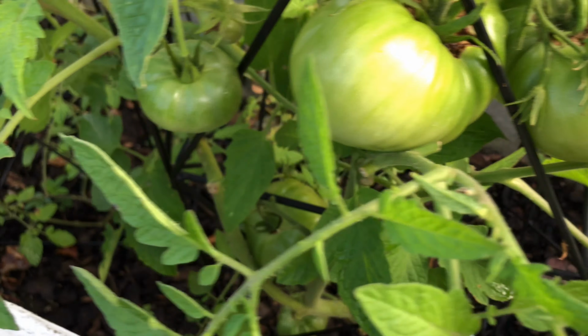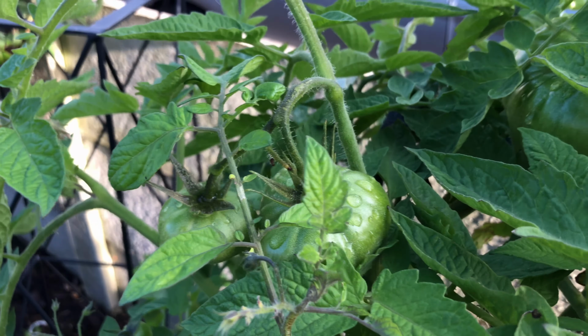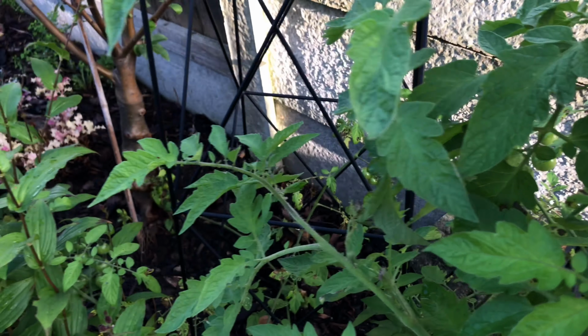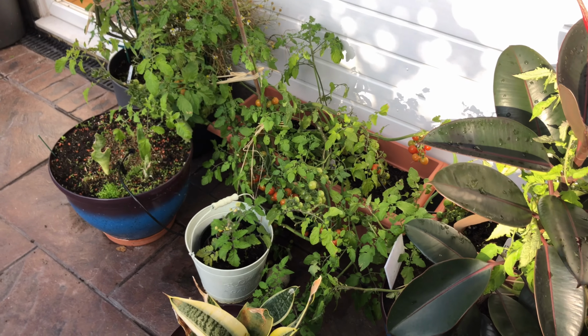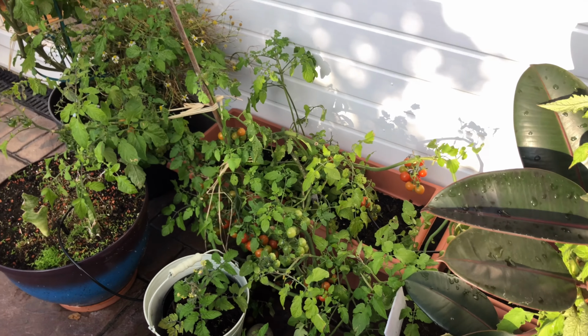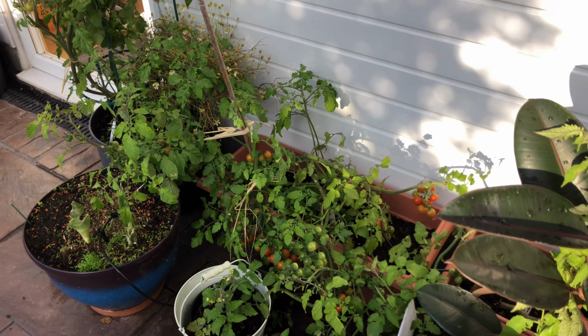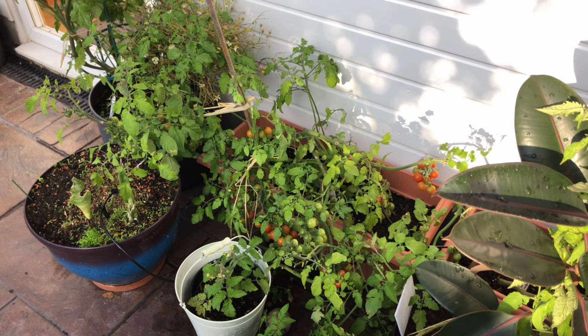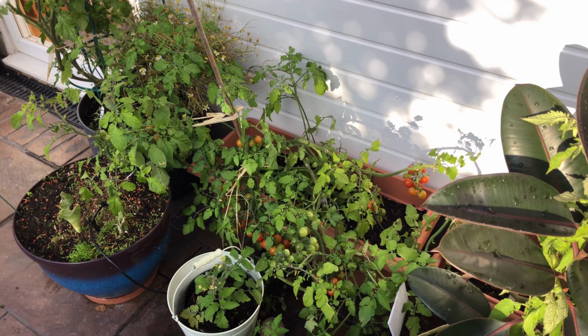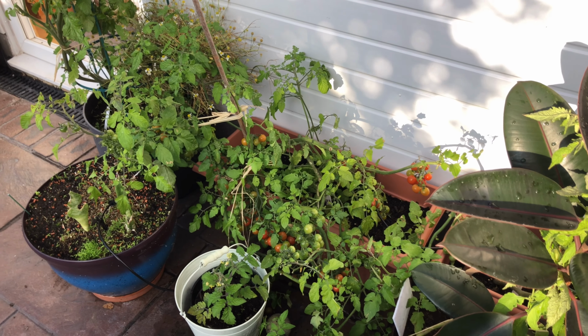Number 13 and 14. See them turn red. I've got a few up here. And the piccolini, nothing happening. Number 14 is the piccolini in the back facing west. And I've done a lot of harvesting, as you can see. And it's looking good. We'll get another harvest hopefully in the weekend.